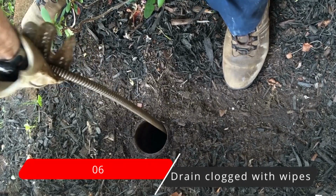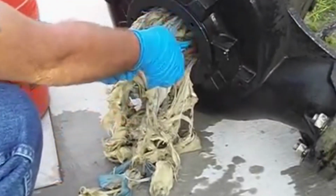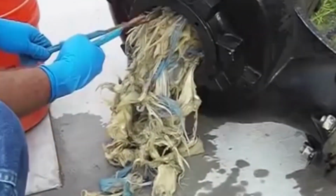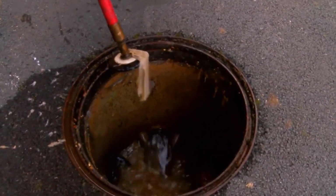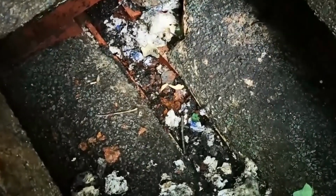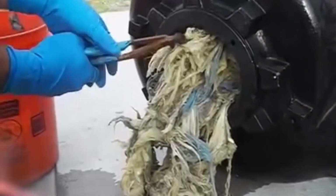Number 6. Drain clogged with wipes. In December of 2019, a huge amount of wet wipes blocking a drain took workers several hours to clear to prevent a sewage leak. This incident took place in Wales, and the Welsh Water Authority appealed to all its customers that were connected to the pipe in Abertillery, Blaenau Gwent after the blockage.